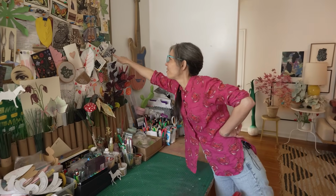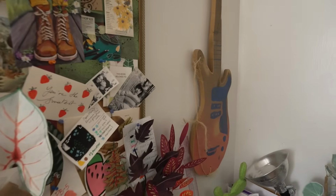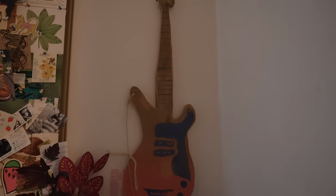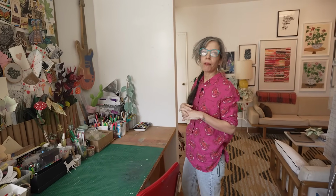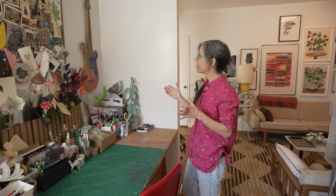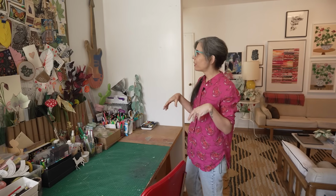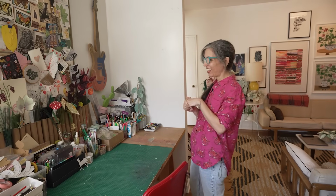Oh, that's me when I was, what, probably 5. My friend made me that as part of a Halloween costume because I needed something really lightweight. It's just MDF plywood. So I needed something really lightweight to carry around as part of a Halloween costume. And I just liked it because you know how when something comes together really quickly and it's kind of slapdash, there's some charm to it. And so I've always just really liked it. So it's been hanging up there for a while.